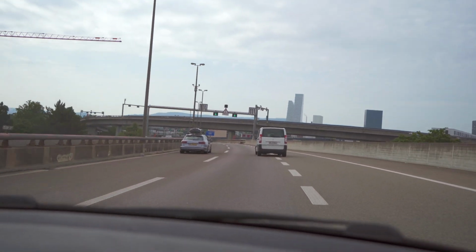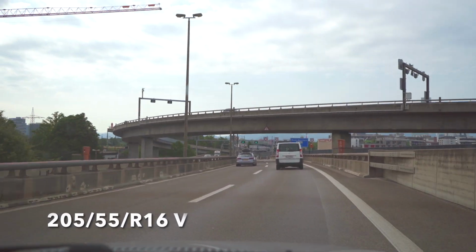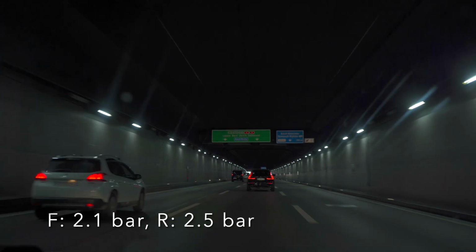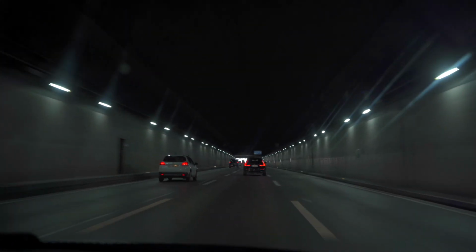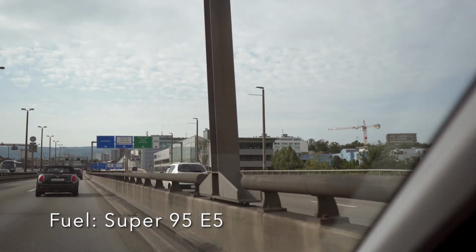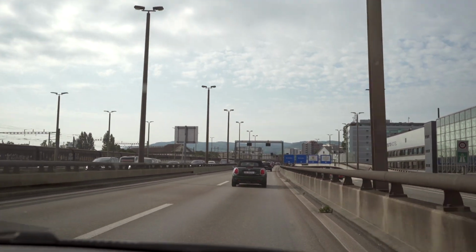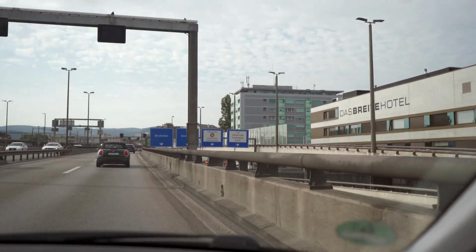Max torque, however, is achieved at exactly 3500 RPM, so at least this car isn't sluggish when overtaken. Now, this car is running the 205/55 R16 tires, inflated to 2.1 bar in the front and 2.5 in the rear. In terms of fuel, we're running Super 95 petrol. That's a standard fuel option in Germany and most of Europe. It's an octane rating of 95, and I only fill the E5 variant, so the 5% of ethanol, and not the E10, which is less efficient.